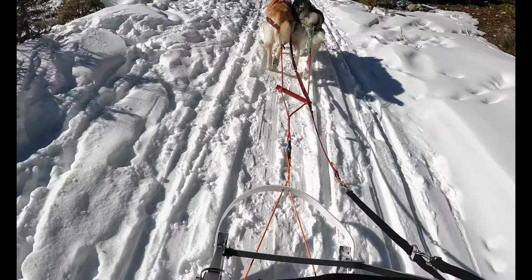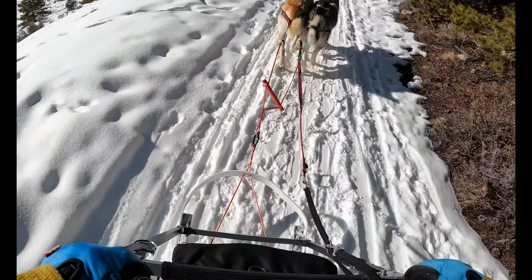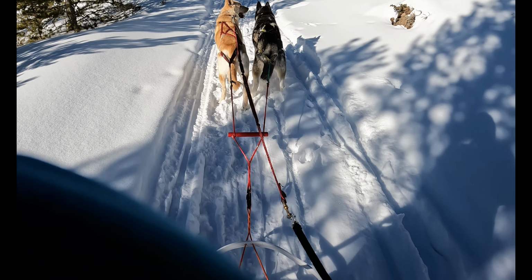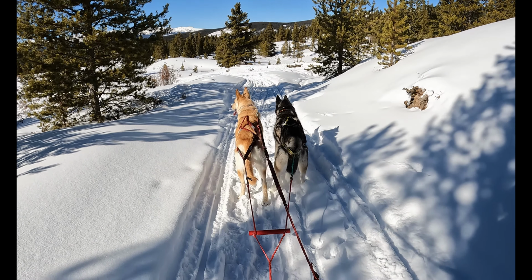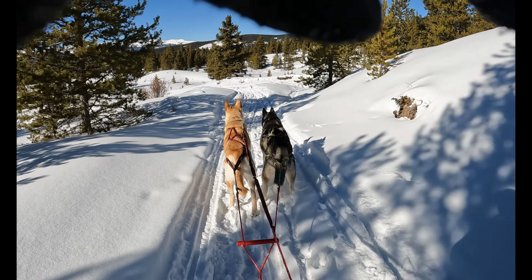Don't stop. First test of the brake because they saw it cycling, so I was going for it. Okay, the brake stopped them. Good.